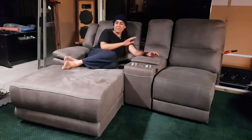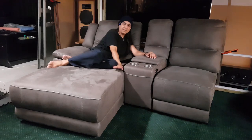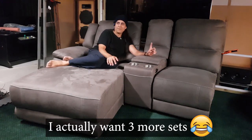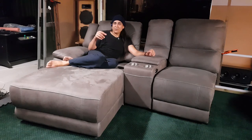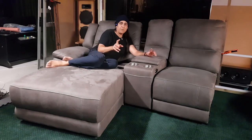I do want to find another one. I'm hoping I can find another set exactly the same as this, but with the chaise, that's what I'm sitting on here, on the opposite side. Then in the next episode, I think I'll put these on the back row and bring you along, and we'll place them and I'll show you my idea. By the way, remember there's actually another piece.